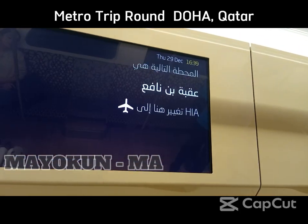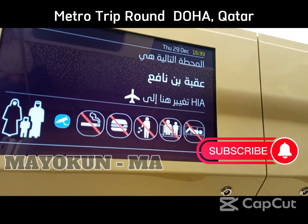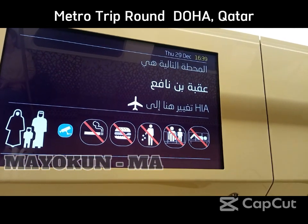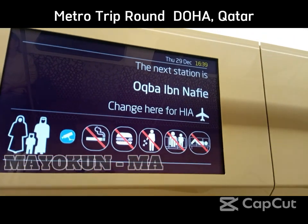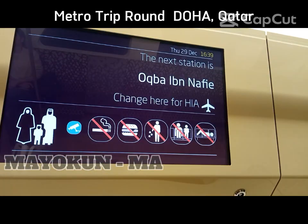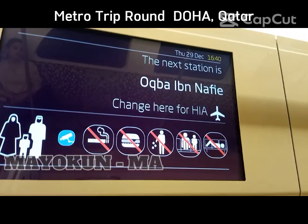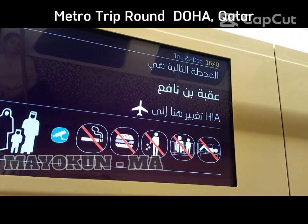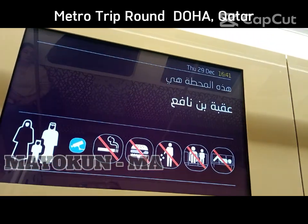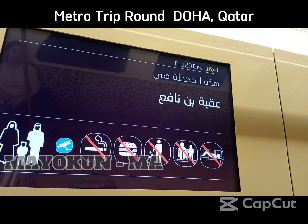This train is for Al Wakra. The next station is Ofaikinati. Passengers are reminded not to leave their belongings unattended. Change here for Hamad International Airport Terminal 1.